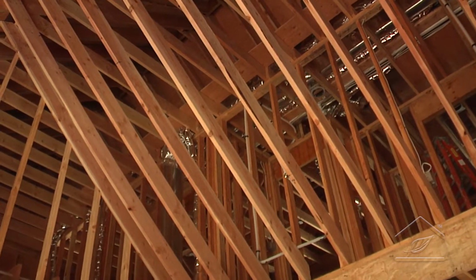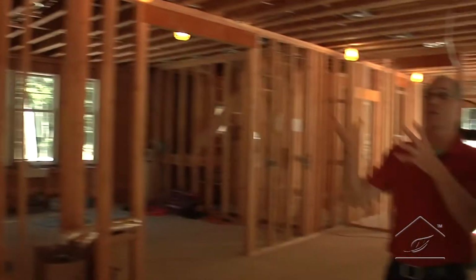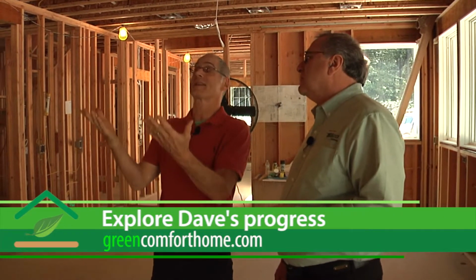That's where all our mechanicals are, up in the attic. My little thing is, I don't like grills or ductwork in the floor, so I like to feed from above. Okay. So with the nature of the construction, it all made sense. It is conditioned space. Anything under our roof rafters is conditioned space. So I say it's the attic, but really it's just an extension of a mechanical room, per se. So the ductwork and everything else up there.